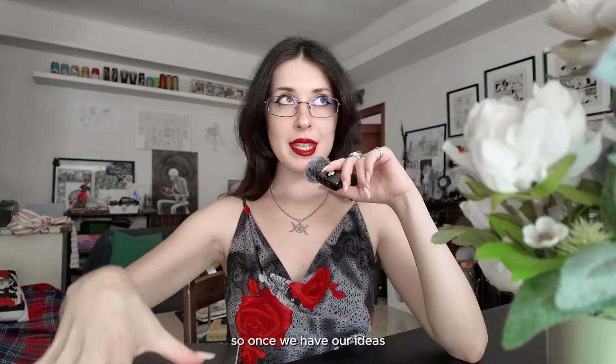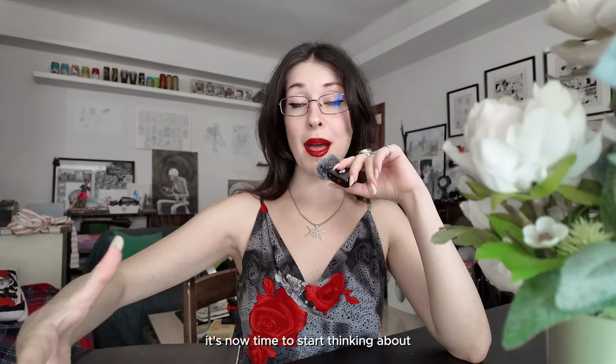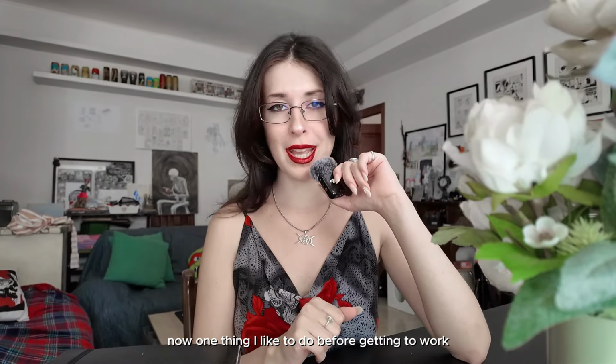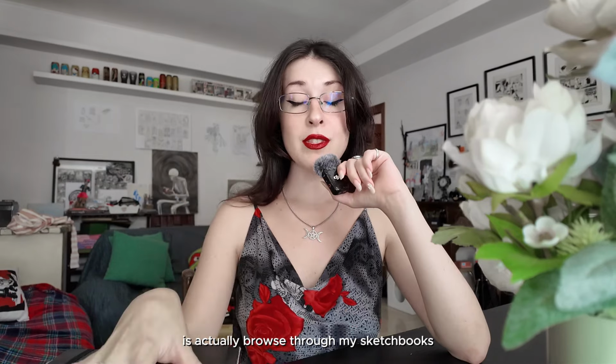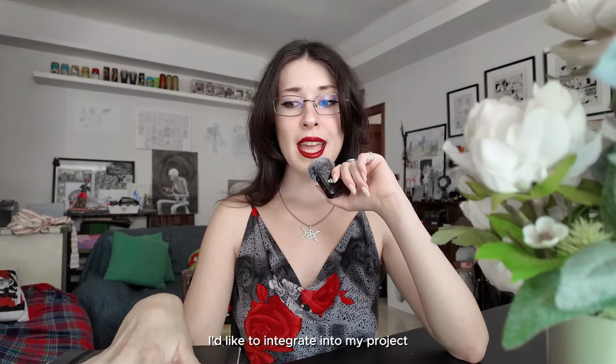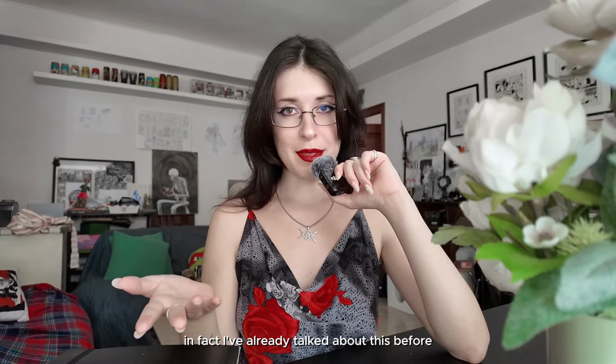Step 3. Sketching session. So once we have our ideas, inspiration and references, it's now time to start thinking about the elements of our designs. Now, one thing I like to do before getting to work is actually browse through my sketchbooks to see if there are any art pieces I'd like to integrate into my project. In fact, I've already talked about this before.